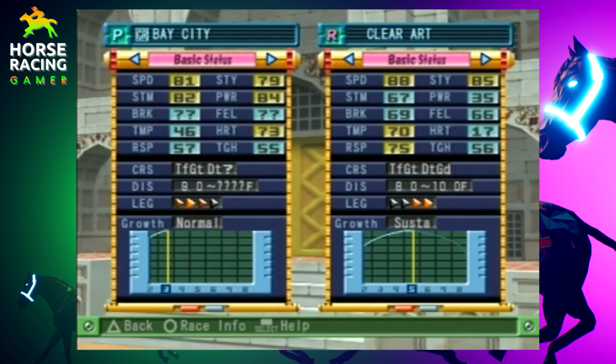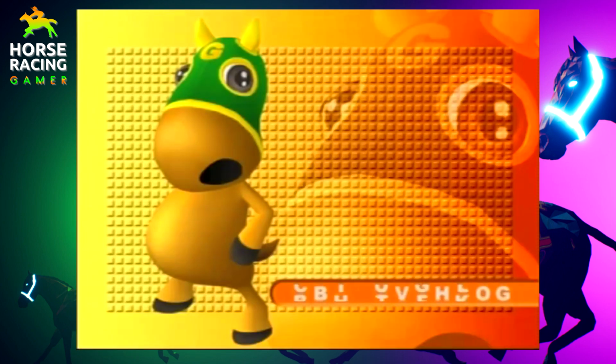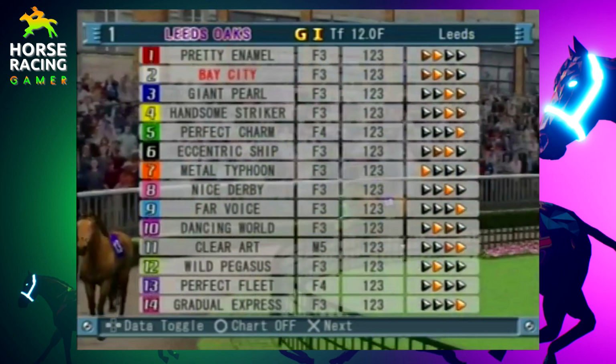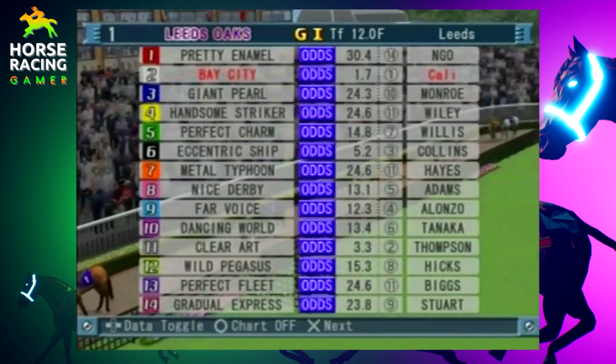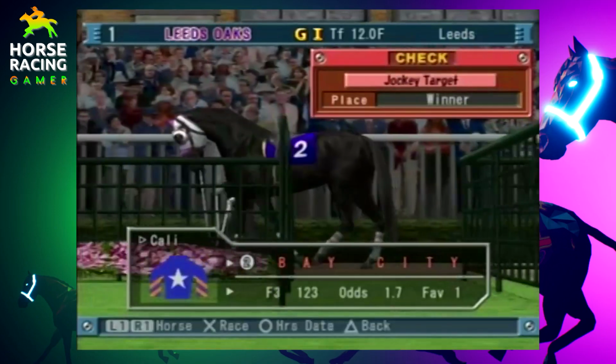Bay City against Clear Art. Yeah, no, we got too much riding on the line here, my friend. Not today. Sorry. Can't do it for you. Hardly ever. Alright, Bay City's up in the 12 furlong Oaks Stake. She's a pretty heavy favorite. Clear of Clear Art. So I guess I could have accepted that challenge, but I don't really care.